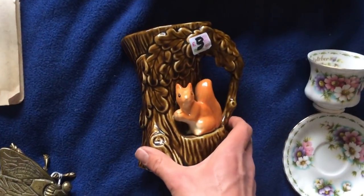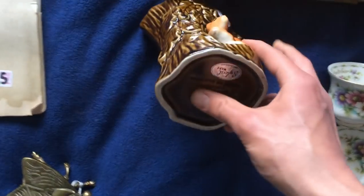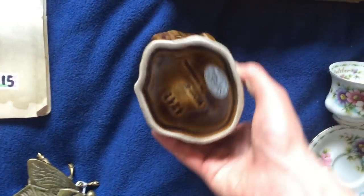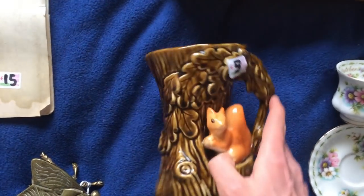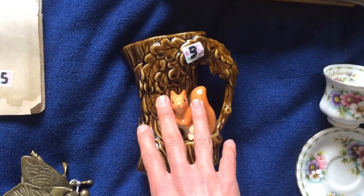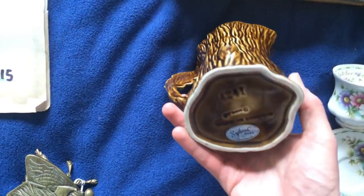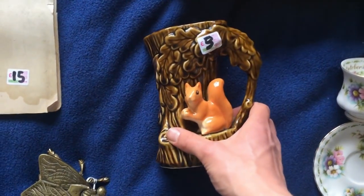Next we've got this Silvac now. He marked this down from £5 to £3 for me. It's a little squirrel one. I've had the smaller version of this. The number is 4241, and obviously you can see Silvac on there. I've seen this go for £13-14, not a lot, but I'm going to put it on, obviously, and get a bit of money out of it. But I was kind of on the fence about whether I should take that or not.